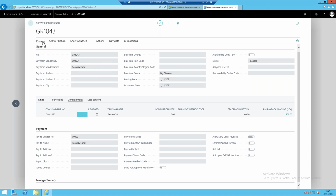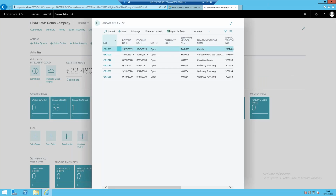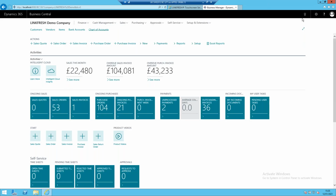I finalized the return. I should now be able to post my grower return. I could have chosen finalize and post at this point and merged these last two steps into one. But if I click post and say yes, it should generate me a purchase invoice number 107. And the grower return is now posted.